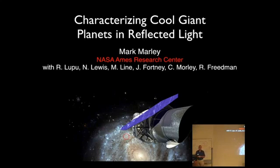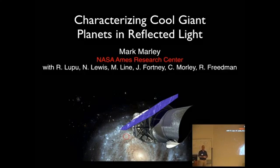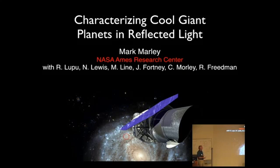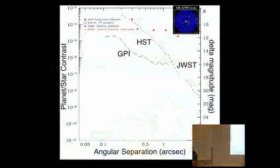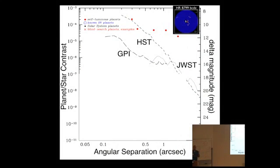launch around 2025. This is the leftover spy satellite that was gifted to NASA by the intelligence agencies and is now being considered, a design is being developed to do exoplanet and dark energy research with it. So this is planet-star flux ratio, dividing the brightness of a planet observed at some band by the brightness of the star. And this is angular separation.